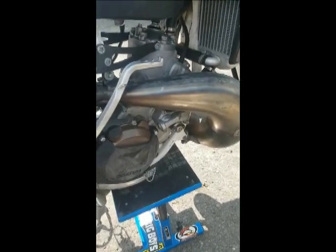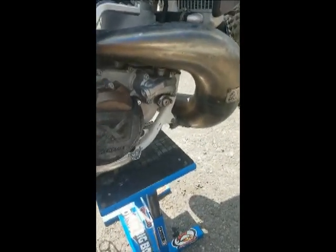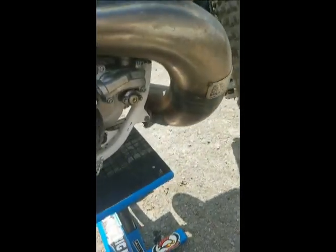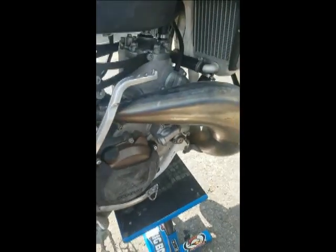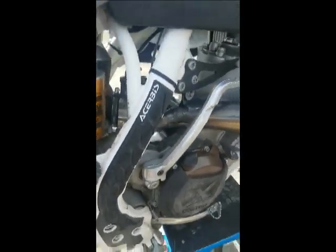When you buy the bike, it comes with the yellow spring, and it's correct. The bike feels right with the yellow spring. So for MX, I think it's better to stay with the yellow spring. But if it was for trail, enduro, single track, I think it would be great with the green spring and the Smartcarb.